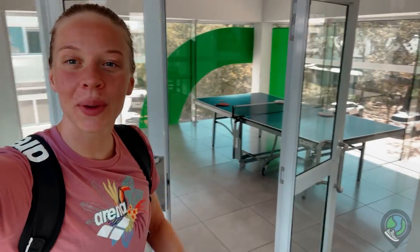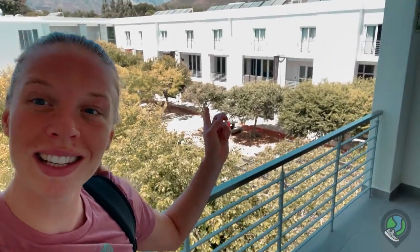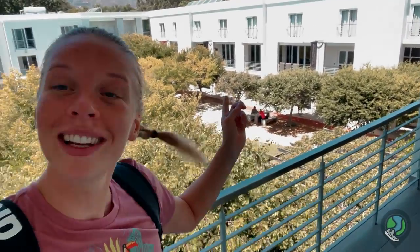I just wanted to show you, there are some rooms where they have ping pong tables and things to do if you don't want to sit out in the sun all day. But yeah, so we're going down to the gym, which is just down there, for a quick little gym before we swim again.